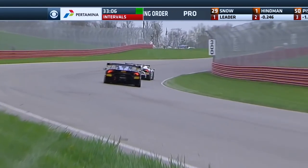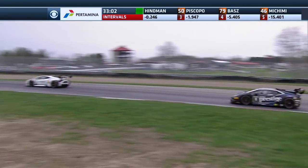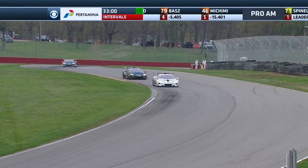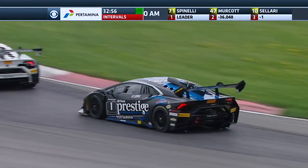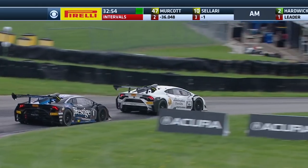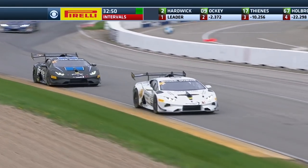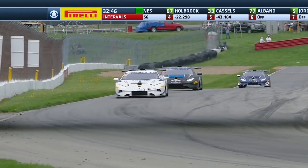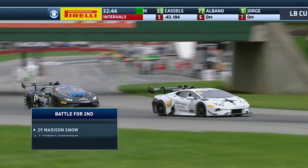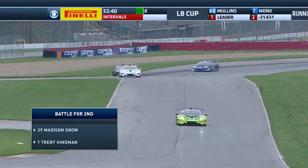I mean, these are spectacularly fast cars, as Trent Hinman there uses all of the road and a little bit more, Brian Sellers. To me, it looks like Trent has the stronger car right now, and I know Madison's doing everything he can to hold him off, but you can just tell that Trent has a little bit over him, and right now he's thinking that this is for the pro lead. While it might not be overall, he knows if he can get his co-driver in position to chase down the car in front, that it could be for the overall victory.